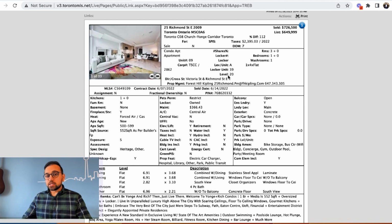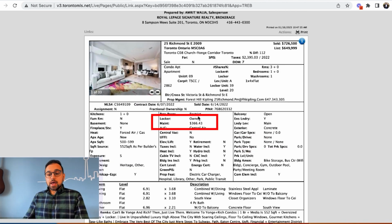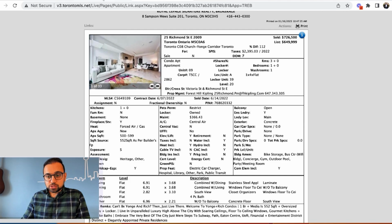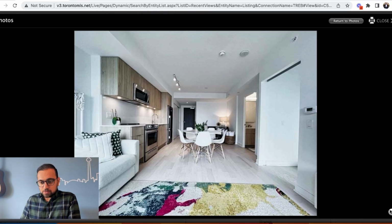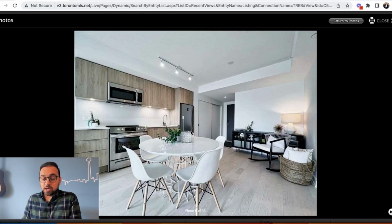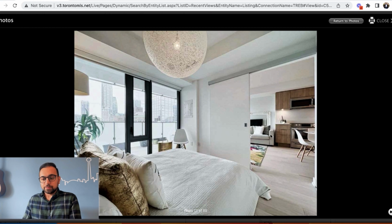So again, there's a significant difference when you compare it with the newly constructed buildings. Okay, it doesn't come with parking, does include a locker, and the monthly maintenance is $336, which includes heat and water. Okay, so I'll quickly show you a few pictures. So here are the pictures. This is the living area, and it's actually a pretty good unit with a decent layout, I must say. And if you see the quality of the finishings, they're also pretty nice.